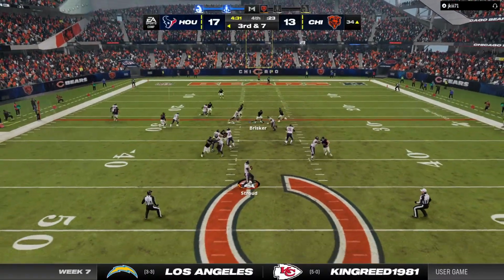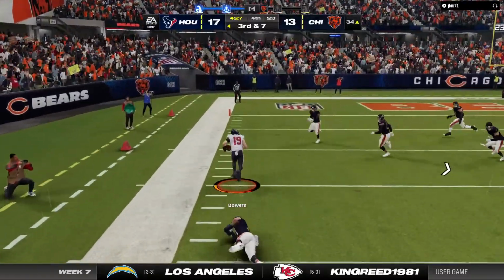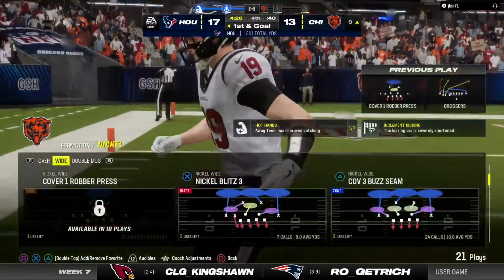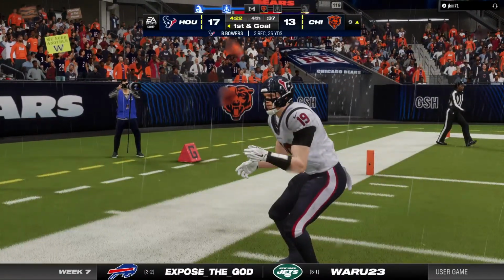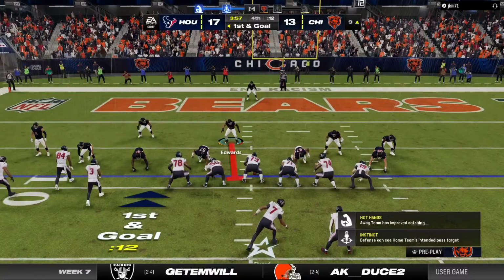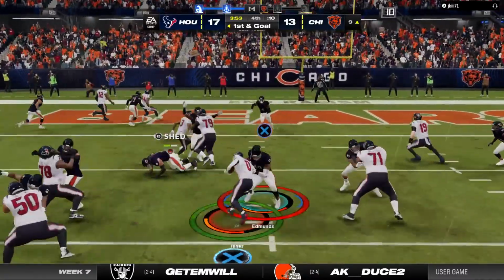And Stroud now to throw. It's a short one here, complete to his tight end. And they move this all the way down to the 9. They're able to convert on 3rd down, and that sets up a 1st and goal. And that certainly appears to be a critical conversion right there, because not only do they keep the drive going, they take valuable time off the clock as well. They have to feel really good about that last completion.